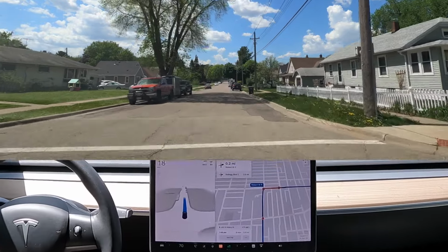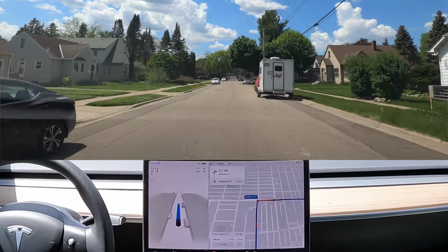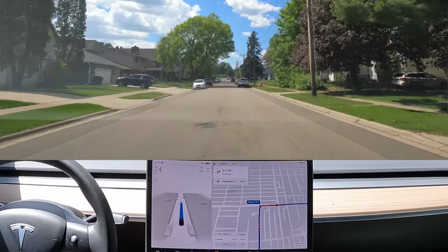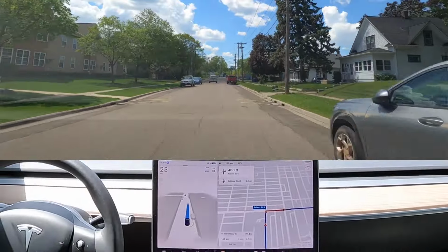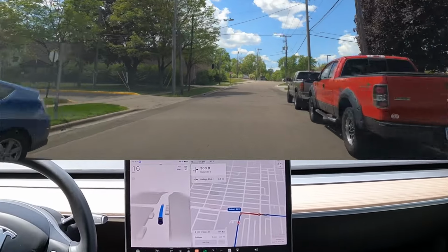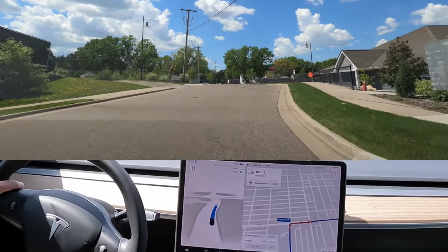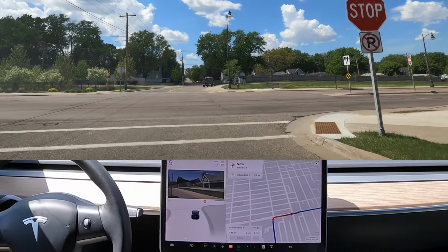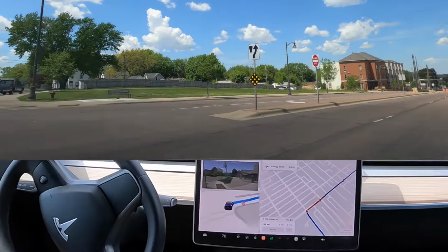Give it a little accelerator push there, just so it's not taking its sweet time. Again, that issue where when there's no traffic it seems to take longer to decide, as if it needs other vehicles for better reference points on cross traffic. But nice pulling over to the side, letting this guy through a narrow gap, and then taking us around. Again, no cross traffic, but it is going a little more decisively this time.